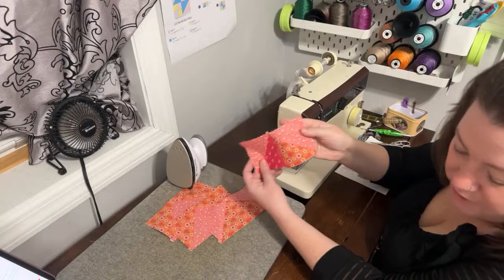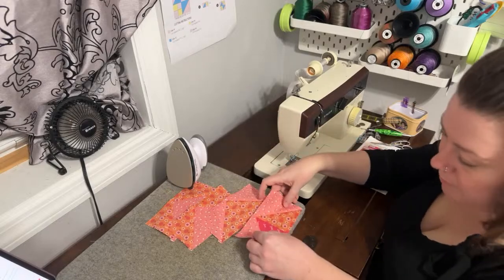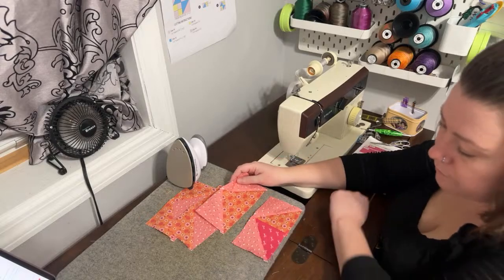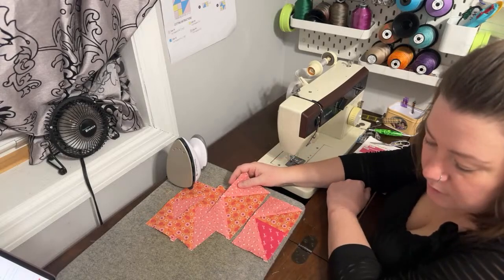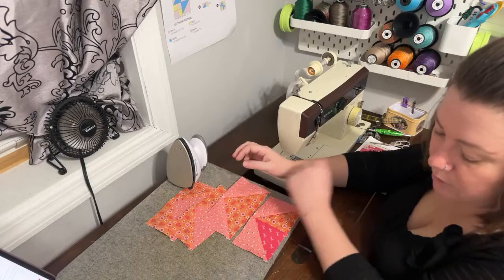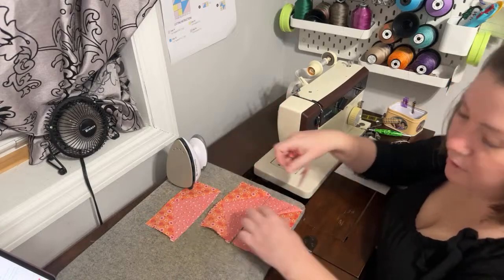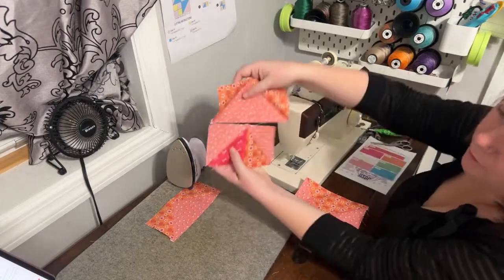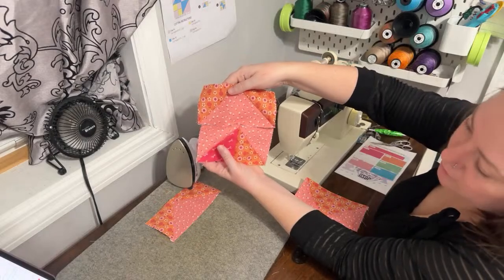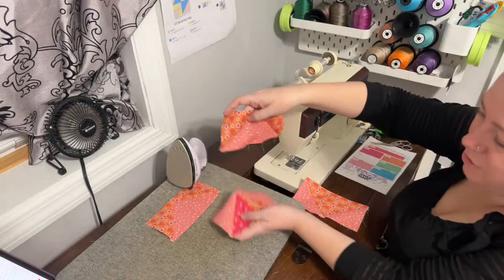Alright, so now I gotta pay attention because I'm gonna line them up working my way from the bottom. So this piece is the bottom. What did I do? Oh no, is it right? Okay, here we go. I'm like, why can't I see an arrow? But when these are put together, you can see it makes that chevron, like this lighter pink color will make the chevron.